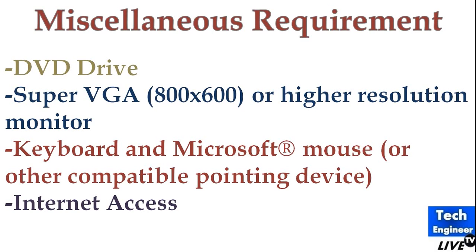So this is the minimum requirement of Windows Server 2012, and I hope you learned something about the minimum system requirements before you go ahead and install Windows Server 2012 on your system.